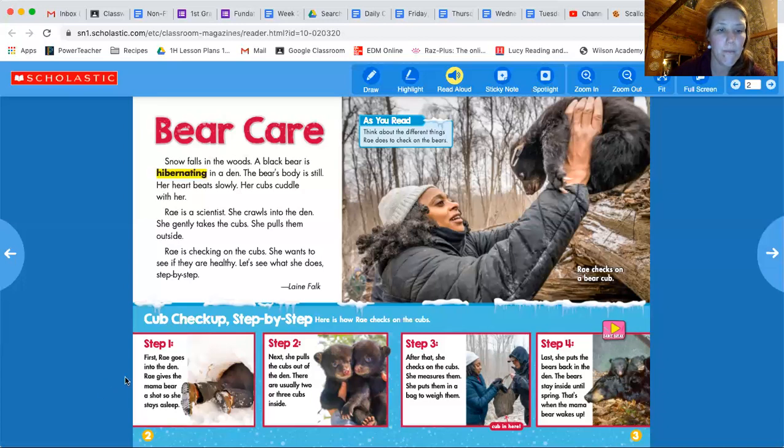All right, let's get started with step one. First, Ray goes into the den. Ray gives the mama bear a shot so she stays asleep. Step two. Next, she pulls the cubs out of the den. There are usually 2 or 3 cubs inside. They are awfully cute. Step 3. After that, she checks on the cubs. She measures them. She puts them in a bag to weigh them.